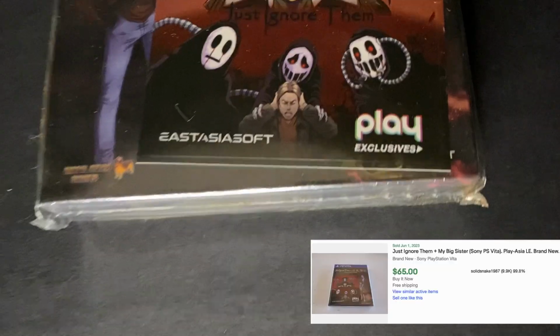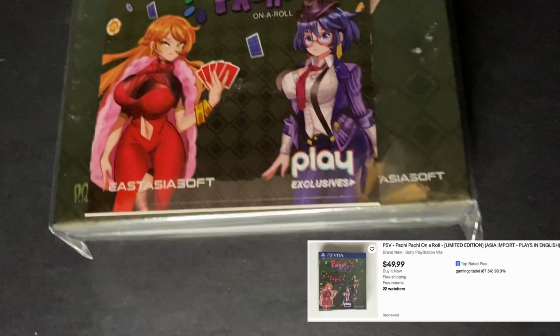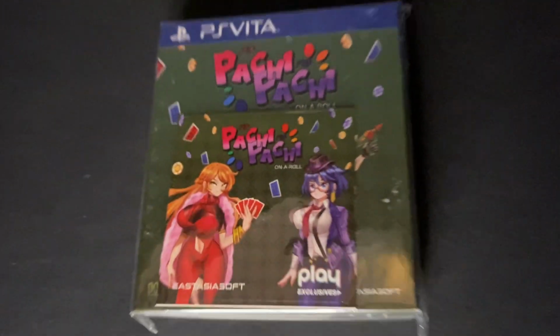So this one's a collection of 2 games. Just Ignore Them and My Big Sister. These are somewhat of a horror visual novel games done by the same artist. They're pretty good, a little on the harder side. If you ever just like playing Shinko machines or kind of casino games, this one's available. Not very great though. Just wanted to add to the collection. This was a little cheaper than the other ones. I'm going to leave it pristine, not going to open it, hope it goes up in value.